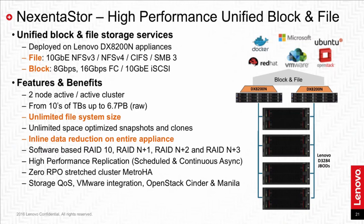It's a great storage software. And as you can see, it's file and block. It provides all the protocols you really need, from NFS to SMB, your CIFS for file, your iSCSI, your Fibre Channel connectivity for block. It has all that in there.